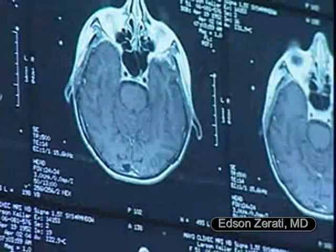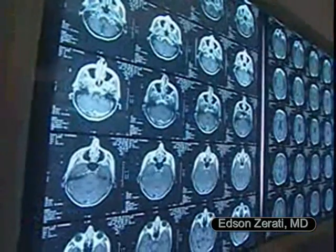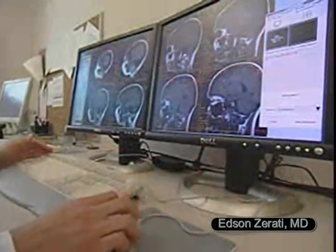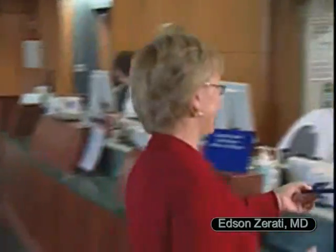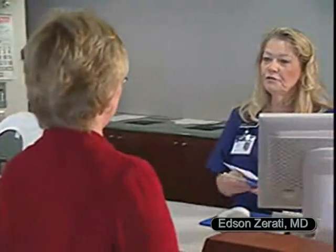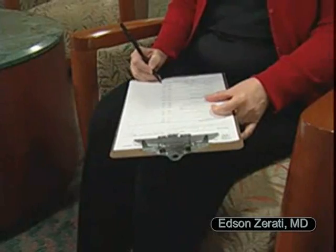Magnetic resonance imaging, MRI, uses a magnetic field and radio waves to create clear and detailed cross-sectional images of your head and body. You don't need to prepare for an MRI. Unless otherwise instructed, eat normally, and if you take medications, continue to do so.